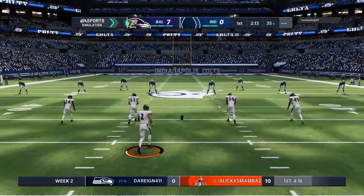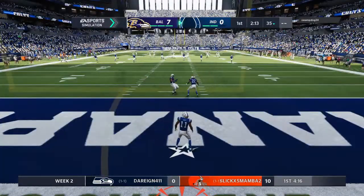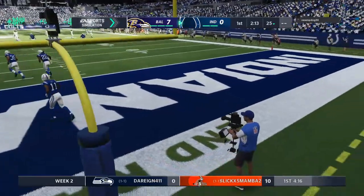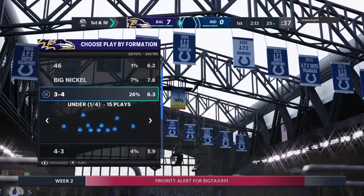Now after the touchdown, here's Rosas on to kick it away. And this will not be returnable. It's out of the back of the end zone for a touchback. 5-yard line.